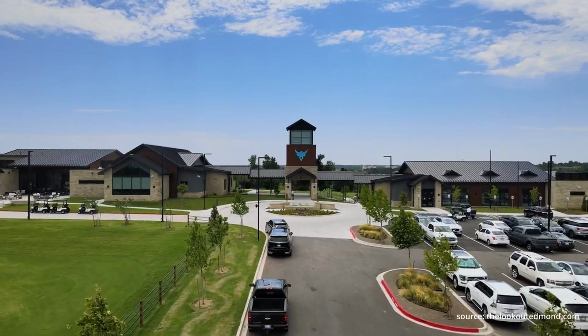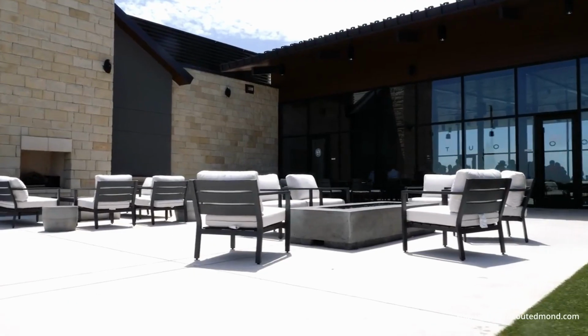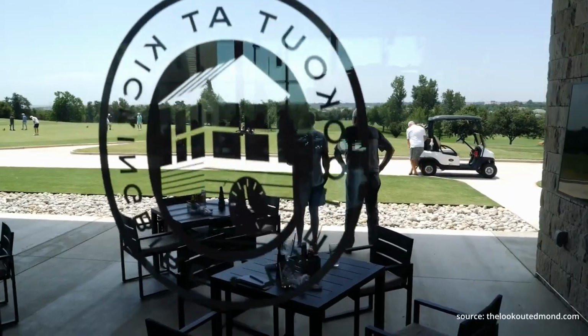So I'm here at Kickingbird Golf Club, and this is the oldest golf course in Edmond, and recently they've been remodeling, and so they have a brand new clubhouse that's over 13,000 square feet. They also have the Lookout, which is the newest restaurant that is really just beautiful. It looks out over the golf course, and so really there's a lot that's happening here at Kickingbird.